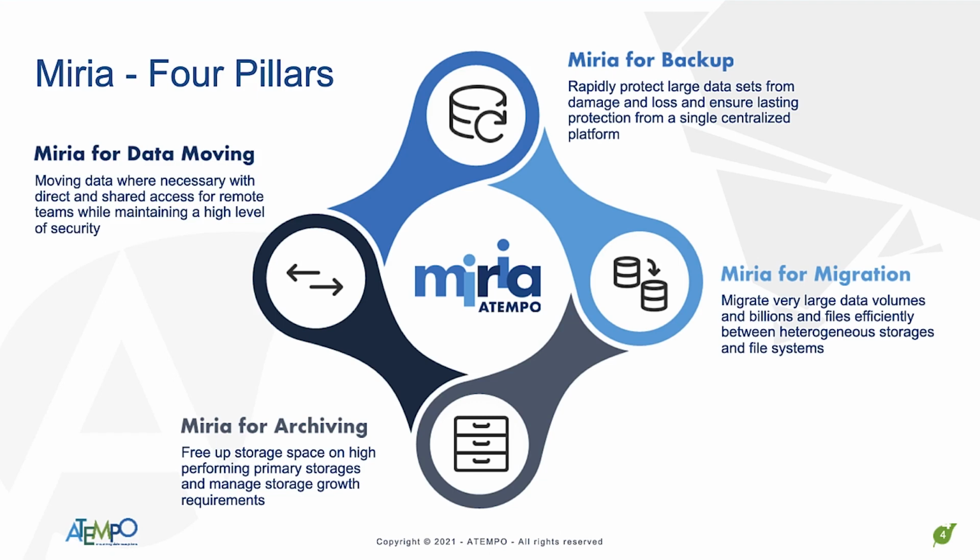We added, coupled to the left and the right, you'll see at the 9 o'clock position something called Miria for data moving. Think of this as synchronization, replication, manual copy, manual moves, right? All the things you may want to have automated and also manual within the tool that can interface both to archiving and backup projects if need be.